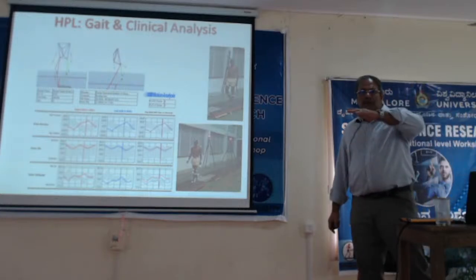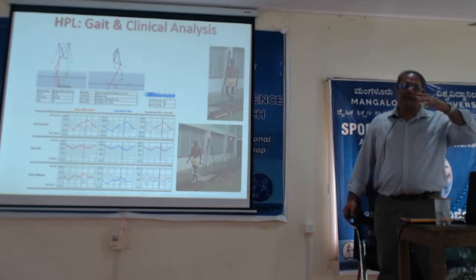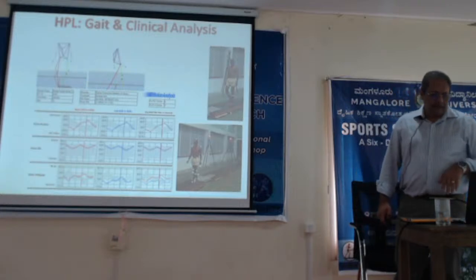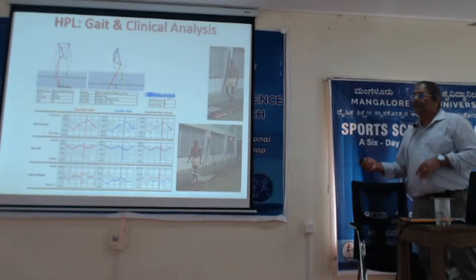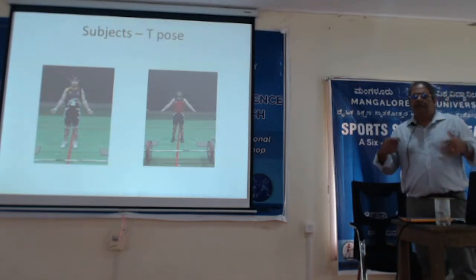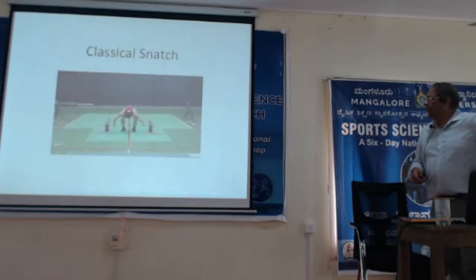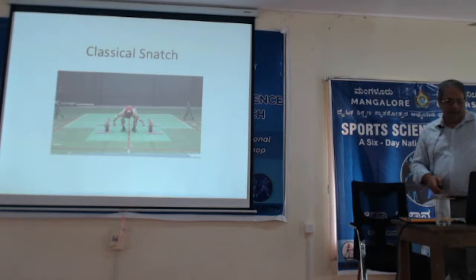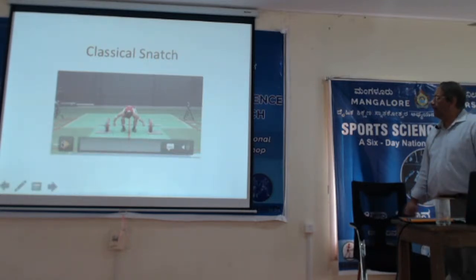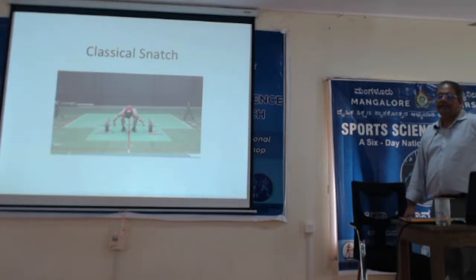You also get to know medial forces which are acting onto the foot, or lateral forces, whether we are landing on the lateral aspect of the foot or the medial aspect, and so on. So that's about the gait aspect. And we keep on doing a lot of research. So this is on weightlifting. You can see the markers are put on, and there is actually a force plate down below. And there are two force plates either side.